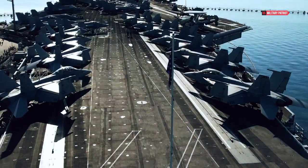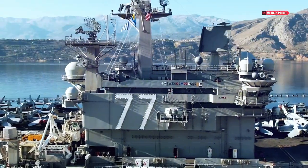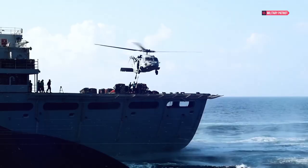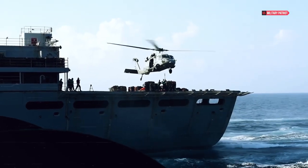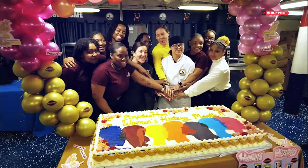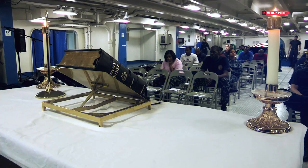As a Nimitz-class aircraft carrier in the United States Navy, USS George H.W. Bush's operations vary depending on factors such as deployment status, mission objectives, and routine maintenance schedules. Here's an overview of what typically happens during the operations in USS George H.W. Bush.